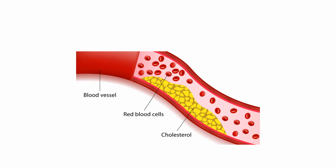Tocotrienol isomers of vitamin E have 3 double bonds, and they positively impact cardiovascular health due to their ability to reduce the activity of an enzyme that controls cholesterol production and synthesis called HMG-CoA reductase. Tocotrienol isomers can also prevent cell adhesion and therefore slow down the progression of atherosclerosis, or hardening and thickening of the arteries. It's important to note synthetic vitamin E doesn't seem to have the same benefits as the natural forms.